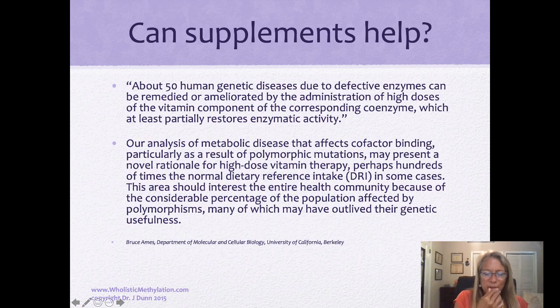So this is from Bruce Ames, Department of Molecular and Cellular Biology, University of California, Berkeley. He's one of my heroes. He's doing this work. He's talking about supplements, and he says about 50 human genetic diseases due to defective enzymes can be remedied or ameliorated by the administration of high doses of the vitamin component of the corresponding coenzyme, which at least partially restores enzymatic activity.